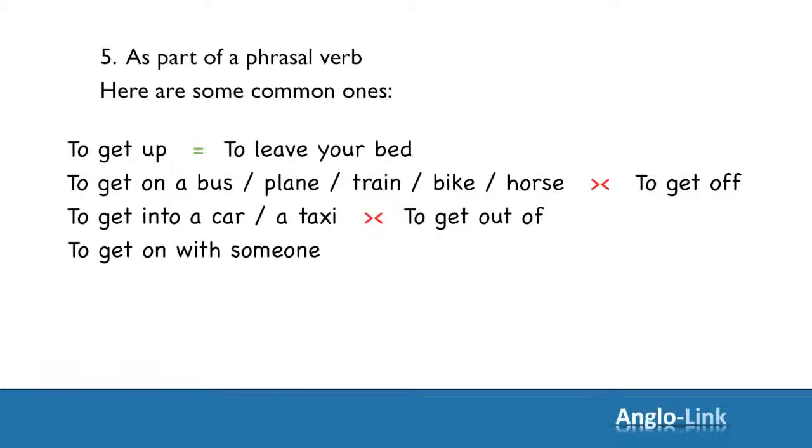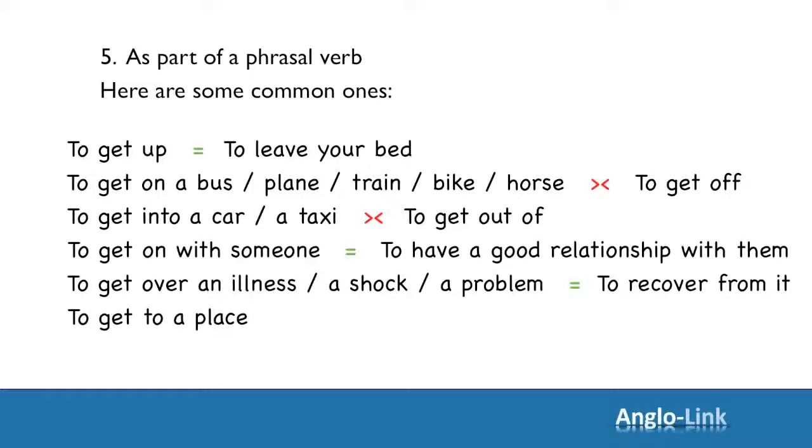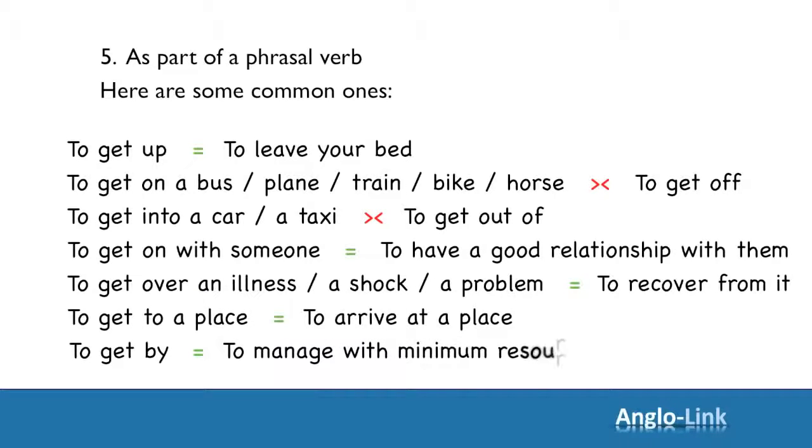To get on with someone means to have a good relationship with them. To get over an illness, a shock, or a problem is to overcome it or to recover from it. To get to a place is to arrive at a place. And to get by is to manage with minimum resources.